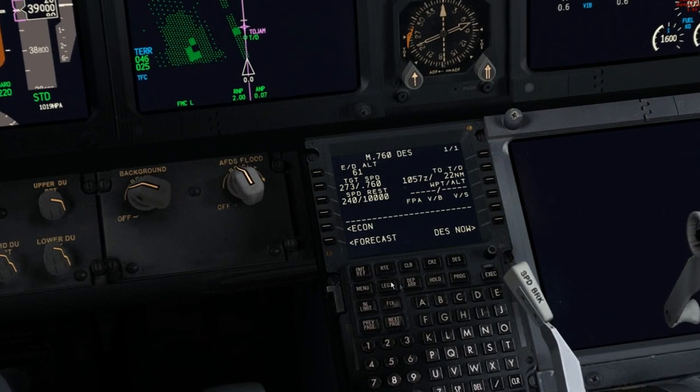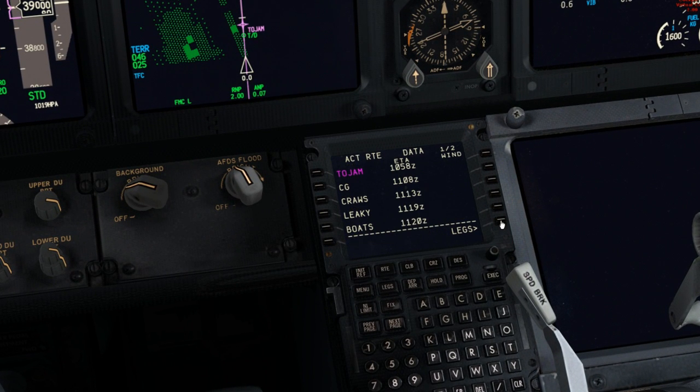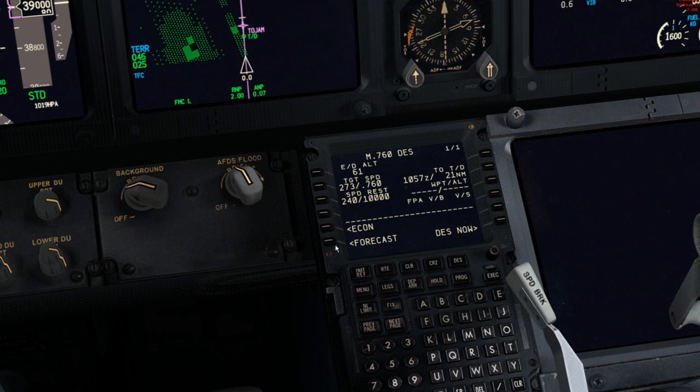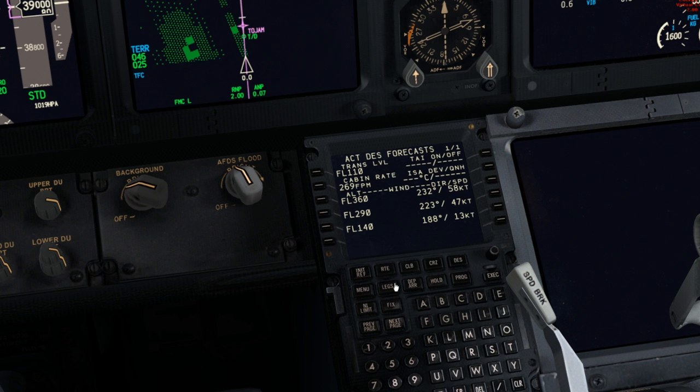Stick to jam in if we can. Tears we can't, that's alright. We'll be descending anyway by then. 360. Forecast is good. I should probably do ISA. It's really close to ISA plus 0. I'll leave it.